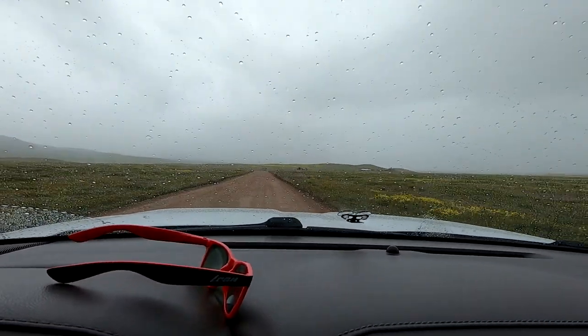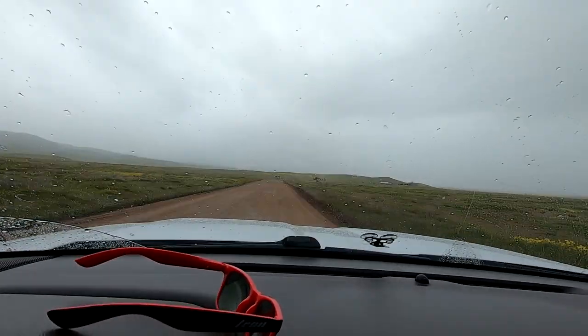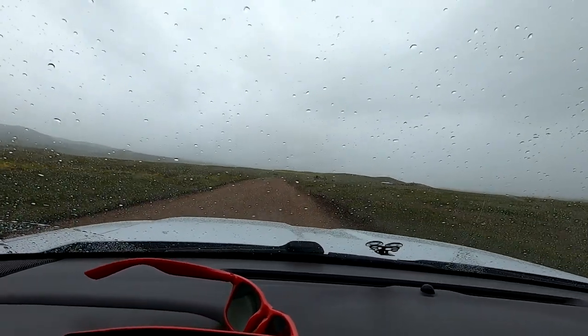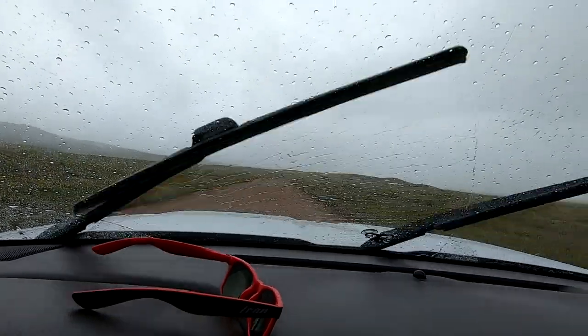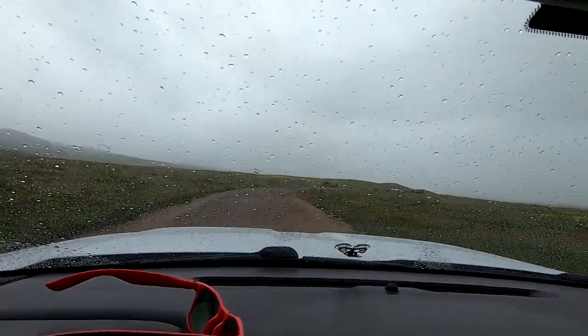Didn't expect this. Got a little bit of rain in Central California. I think it's kind of cool, but I think it makes it that much more interesting.